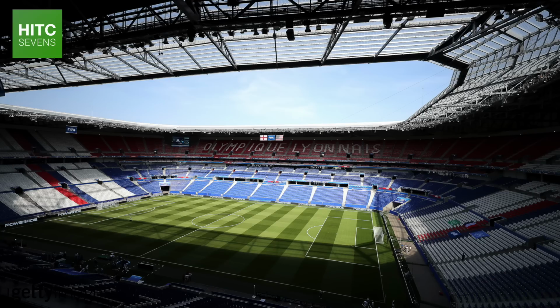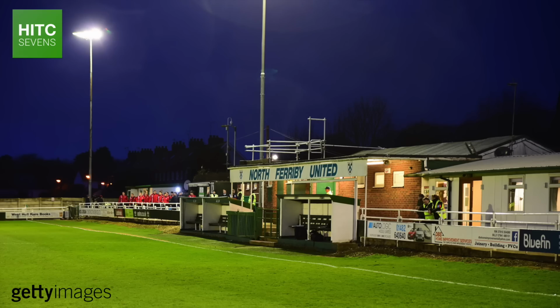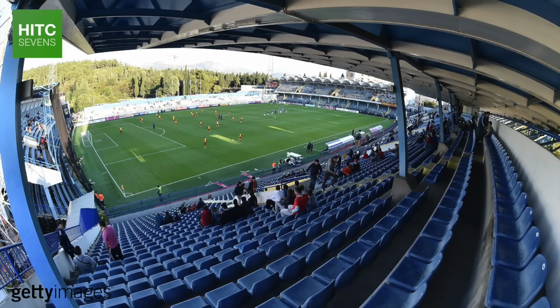I've always been a little bit obsessed with football stadiums, and if you're anywhere near as odd as me, maybe you are too. From the abandoned Avangard Stadium in Pripyat near the site of the Chernobyl nuclear disaster, and proper old-school shed-like non-league grounds, all the way up to the enormous modern bowl-like stadiums that have become increasingly common in recent times. If I'm visiting a city or country, I'm a bit gutted if I don't get to see their football stadium, or even better, stadiums.